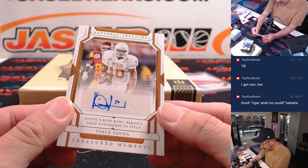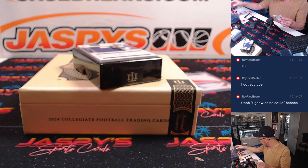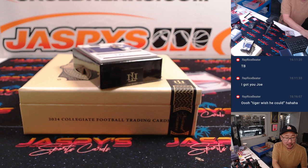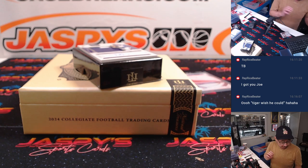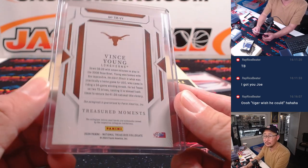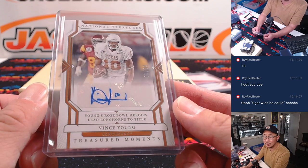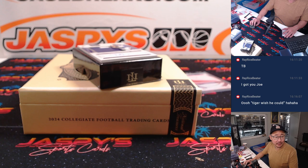We have 19 out of 99, Vince Young. Treasured Moments. Yeah, like I said, I don't watch a lot of college football, but I do definitely remember Vince Young and how amazing he was in college. Didn't quite work out in the NFL, but yeah, I remember that Texas USC game. It's gonna be for Tennessee. What's he doing these days?